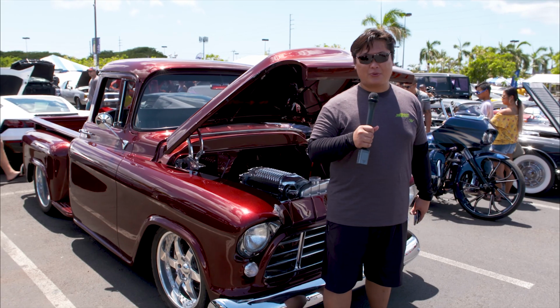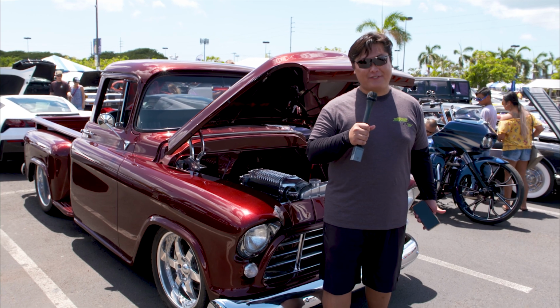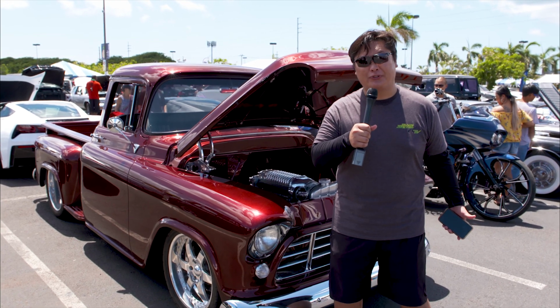Thank you so much. Throughout this entire car show, I've only been searching for one thing, my favorite car. And I think I found it with this 1955 Chevy 310 pickup. It's got a Whipple supercharger, wood bed. This thing is beautiful. Come check it out.